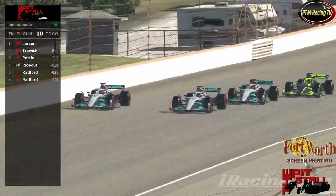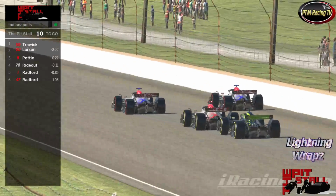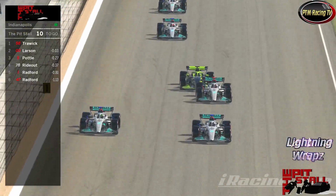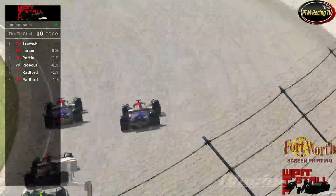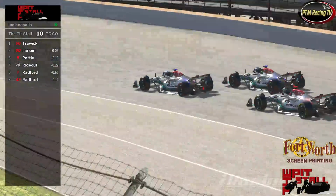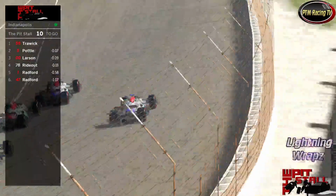Big drive coming off from turn number 2. Gordon Larson Jr. and Blake Trewick right now leading it in. Pottle and Rideout working together to get lined up. Troy and Ray Radford back behind in the mix, maybe hoping that these four will get themselves into a bit of a pickle and they'll catch them off guard when they least expect it. Larson Jr. trying to get around Trewick on the outside. No give there.